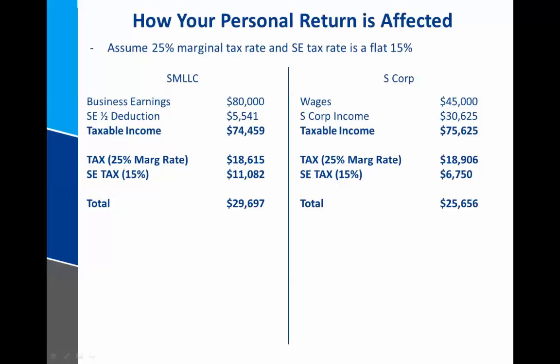So both as him as the employee and him as the actual entity, the S Corp entity, Joe's paying a total of $6,750 in self-employment tax, or the FICA taxes or payroll taxes. So that's a cash outflow of $6,750. But again, that's not going to be reported on his personal income tax return. But again, just trying to show you the total cash outflow of all the taxes here.